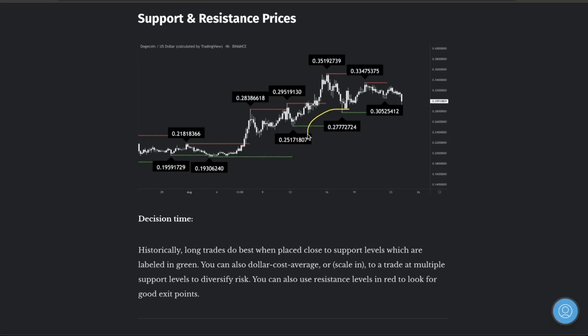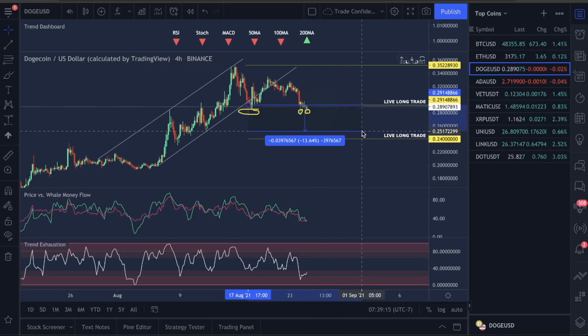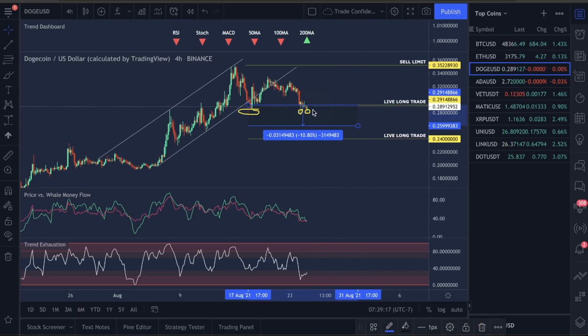Okay, structure low is very clear on the chart. It is 27 cents. Let's go look over here at 27 cents. 27 puts us right here at structure low, right there. We have already seen an attempt to bounce off this once right here. We saw an attempt to bounce off it another time right there. Let me get this out of the way so we can see this. So we've already seen 2 attempts to bounce off of this.